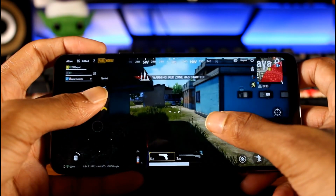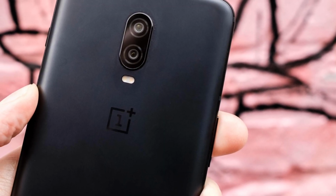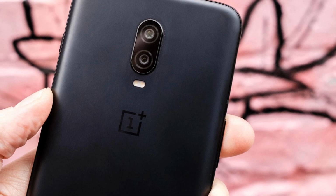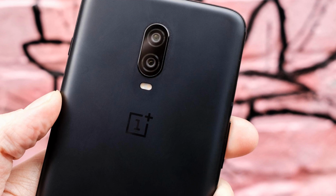Last on the list is the OnePlus 6T. This is a pretty good deal. You can find it for $282. You have a front glass back aluminum frame, very nice design. You do have the Optic AMOLED display on here, 6.41 inches. It is a full 1080p display at 402 for the PPI.